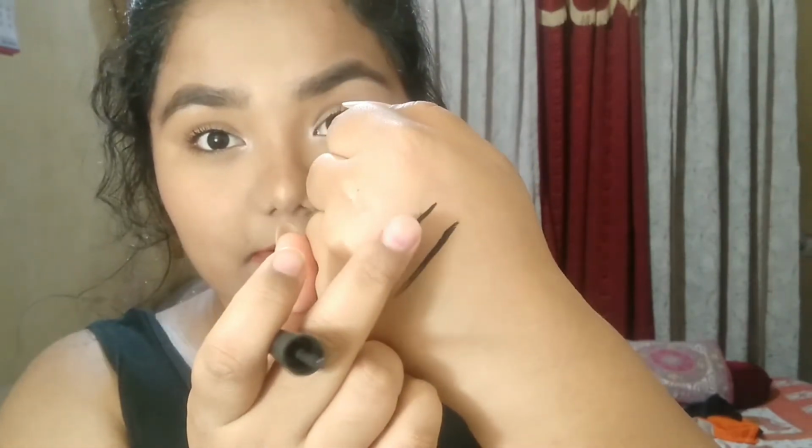Oh my god, this is actually a kind of set. Oh my god, it's already set. Just see this little finger. I'm gonna do a smudge proof test. Can you see that? Oh my god, it sets quickly. I was talking to you all guys and just see it set. It's set. Oh my god. So this is a waterproof eyeliner.